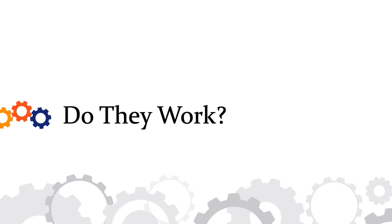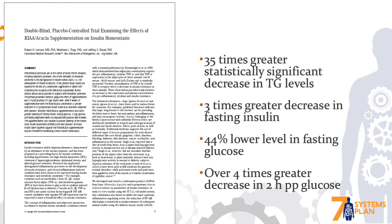Do they work? Double-blind, placebo-controlled studies show 35 times greater decrease in triglycerides, 3 times greater decrease in fasting insulin, 44% lower levels of fasting glucose, over 4 times greater decrease in your blood sugar 2 hours after you have eaten.